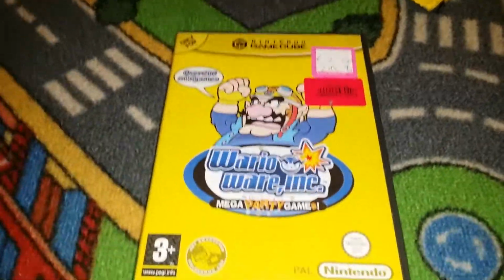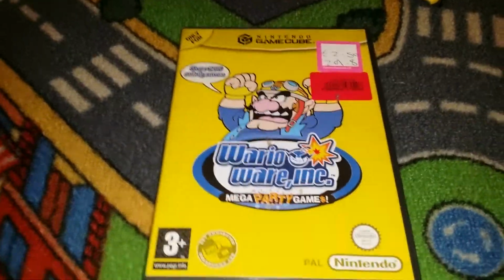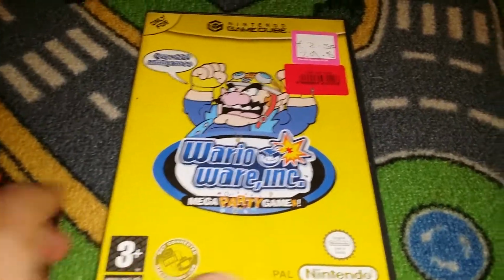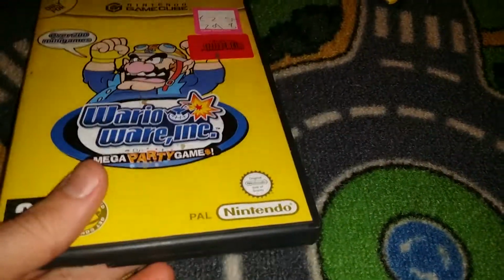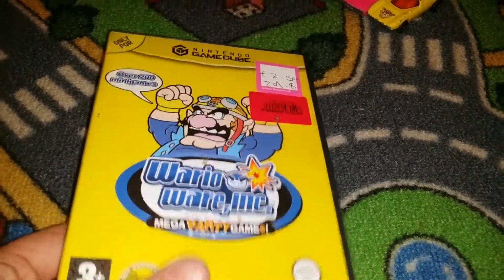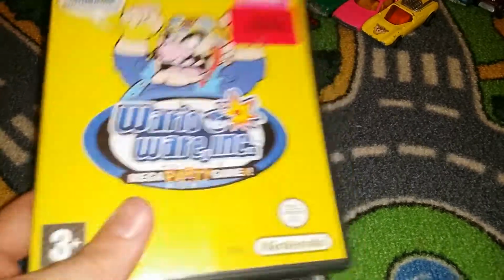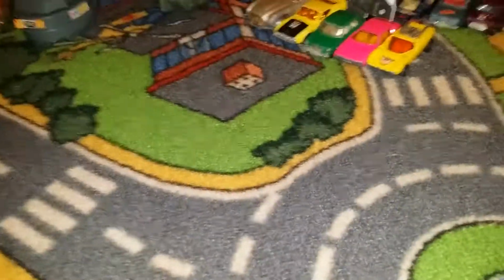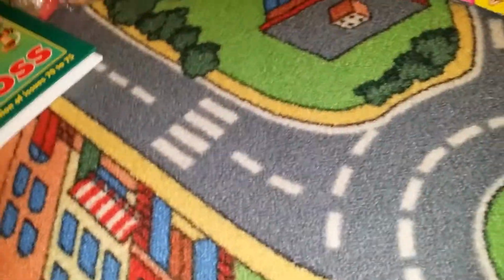More than I kind of wanted to pay, but I really don't see many GameCube games kicking about, to be fair, so I figured it was worth picking up. I think you get £6 or £8 trade on this one, but I'm probably going to keep hold of this one anyway.